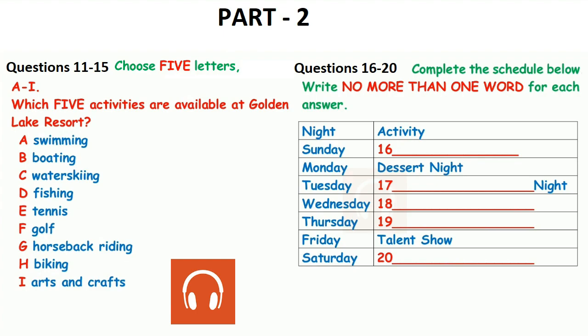Now I understand a little more why Golden Lake is such a popular place for family vacations. With such a variety of activities, there's something for every member of the family there. There is, and I hope your listeners will consider spending their next vacation with us.